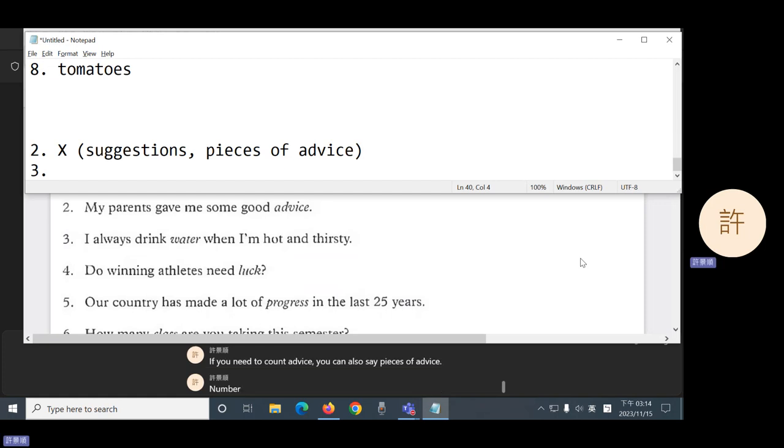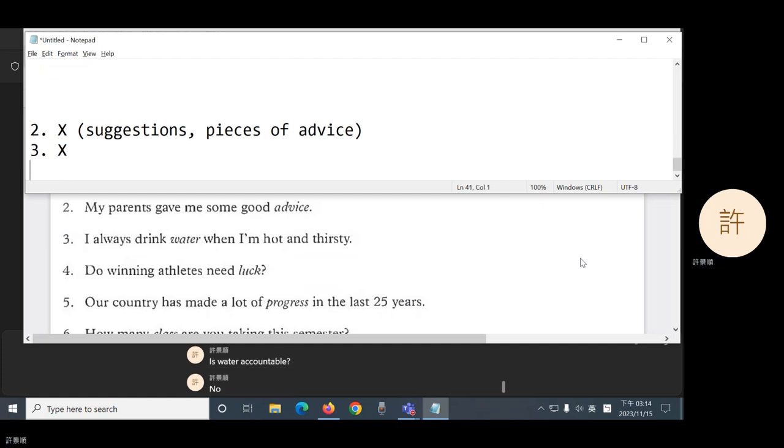Number three, I drink water when I'm hot and thirsty. Is water countable? No. Number four, do winning athletes need luck? Is luck countable? No, luck is a kind of substance. 它是一种物质. It's an abstract substance, but it's a substance.